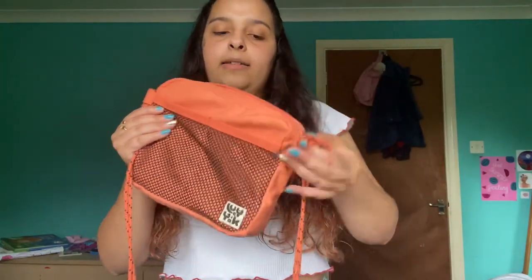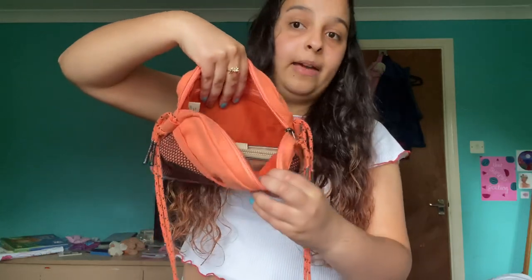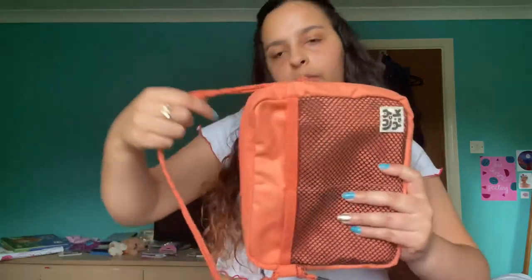And then it has a pocket inside here. And then like a big bit here, which I have my purse in at the moment. It was, I want to say £18. But to be fair, it's good quality. It is more casual because if you look at the size, the strap looks kind of like a shoelace. But I kind of like it. It makes it look kind of vintagey, you know. I think that's the kind of vibe that Lucy and Yak go for in a lot of their stuff.